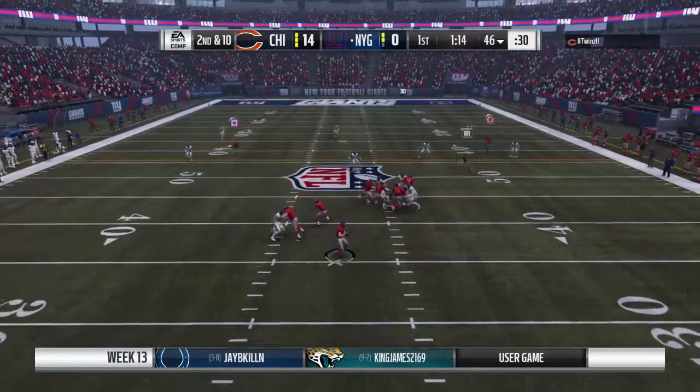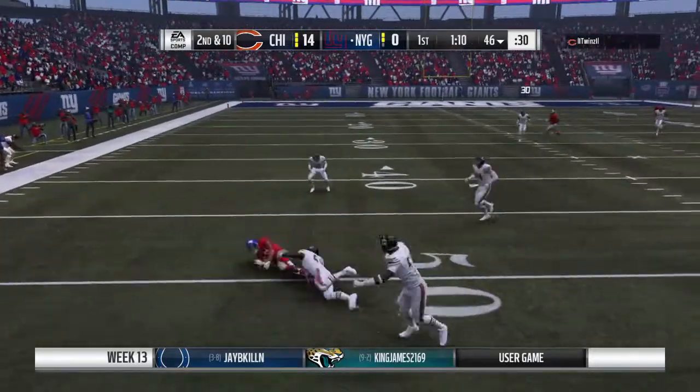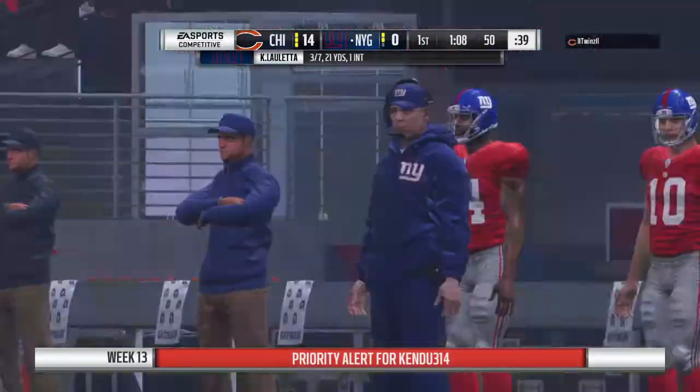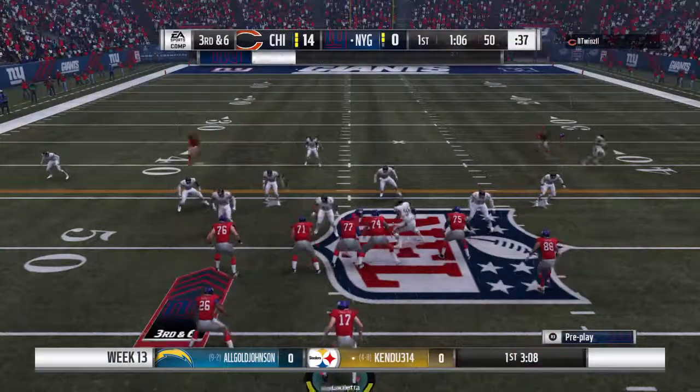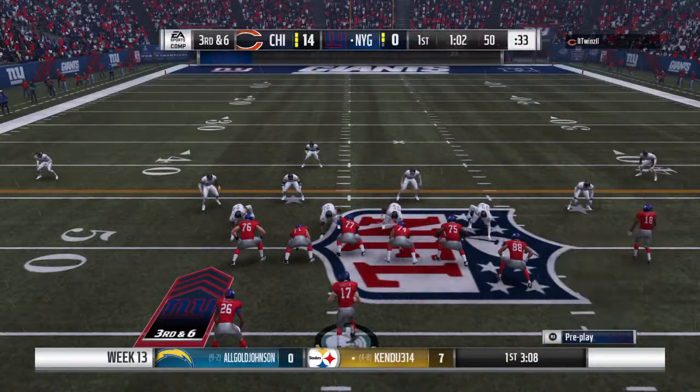Out of the gun, Lauletta, and he comes back with one complete. And he'll get it out to midfield. Looks like they'll spot it right at midfield at the 50. 4 yards on the completion, and it sets up a third down.